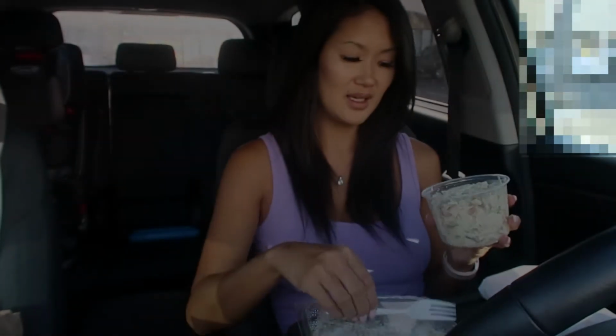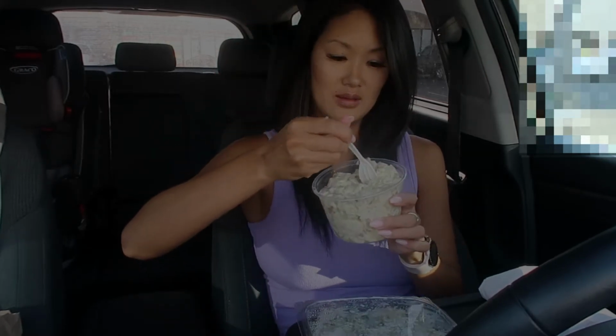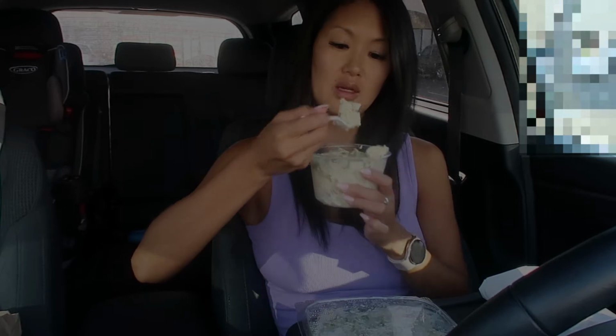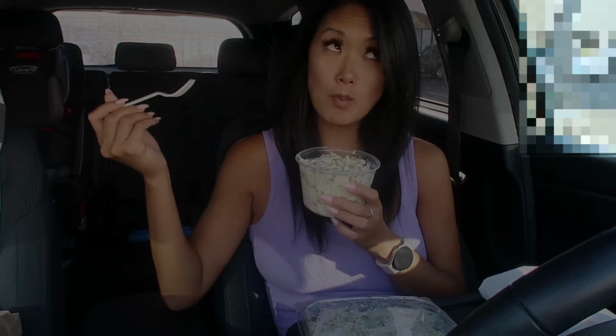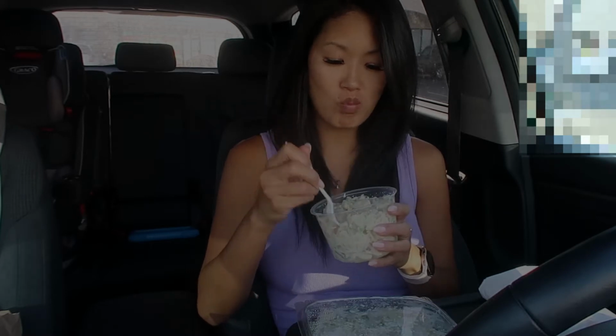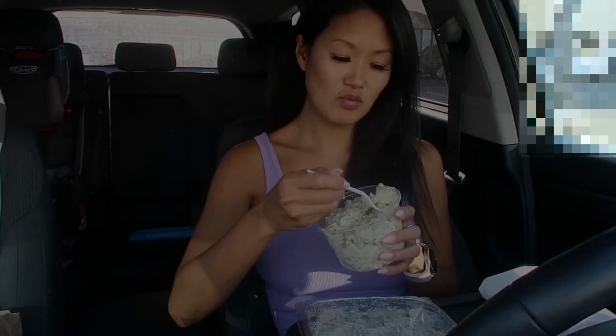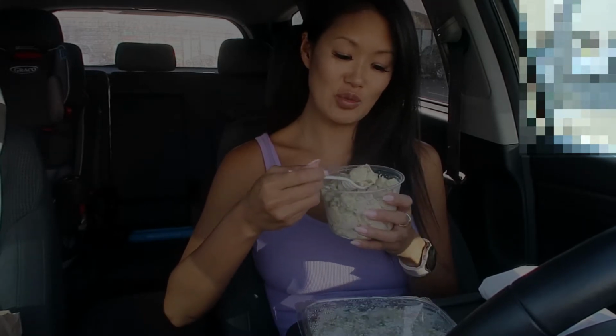Potato salad. I got 2 pounds of potato salad. This is 1 pound right here. This is so good. I got 2 pounds, 1 pound for me and 1 pound for Honey Bunny because she loves this one.